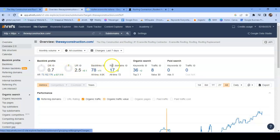Now you've got 78 backlinks and 17 referring domains. The backlinks is what gives you this power here. Backlinks are the cream of the crop. They're the ones that power everything to your website. And a backlink is simply one website linking to another website via clickable button or text.